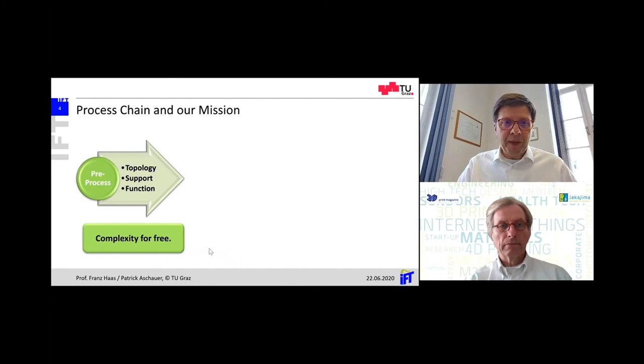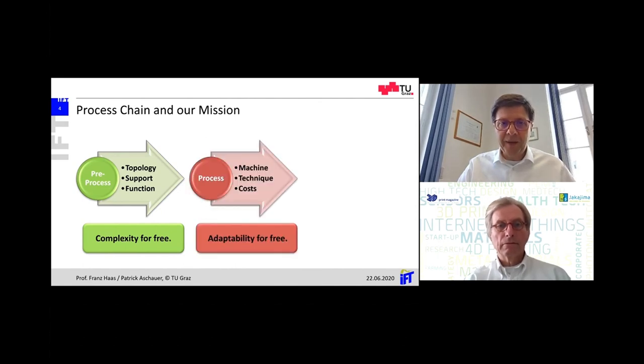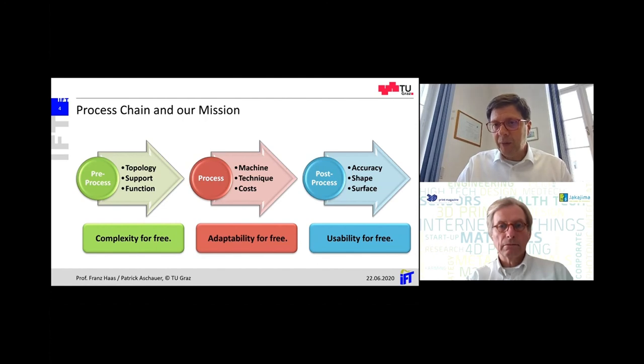Of course, in the field of 3D printing we have the huge advantage that complexity is for free. So we have a lot of freedom, and now we have to bring this complexity for construction down to Earth with the process. So I would say adaptability for free. This should be done by the machine itself, by the construction of the machine. And at the end, we want not only a very complex part, we want to use it with smooth surfaces, with high accuracy. That's the task of post-processing. So we have to say usability should be for free.